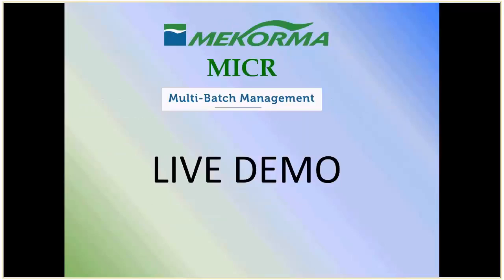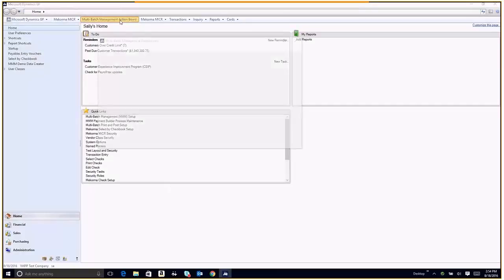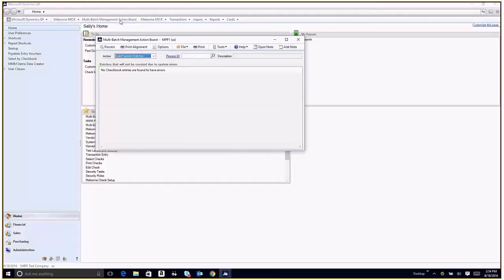So let's go ahead and just show you a little bit of a demo and what the screen looks like. Okay, hopefully everybody's seeing a GP screen, just a normal screen. There are many ways to get to this, but I've actually got a tab up there set up for me already, which is easy to do for you also. This is the actual multi-batch management action board. This is where you're going to do everything across companies, across checkbooks, right here on one screen.